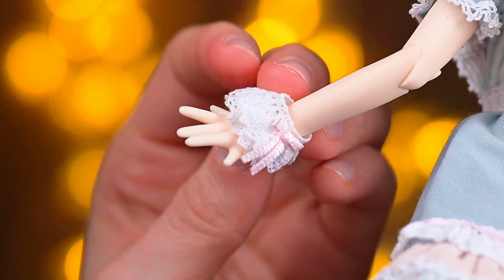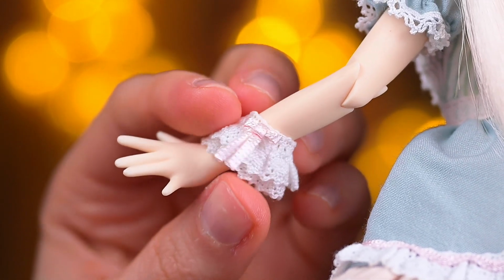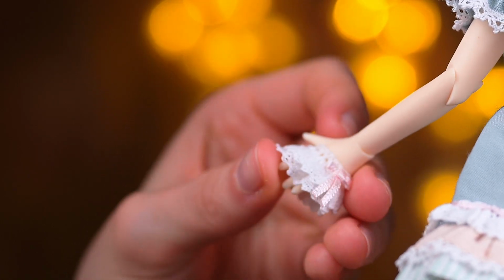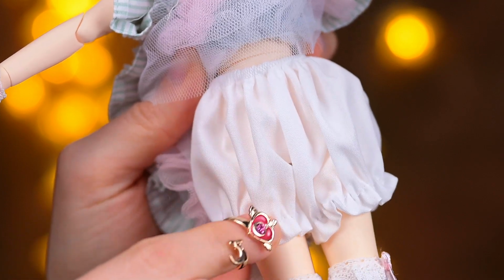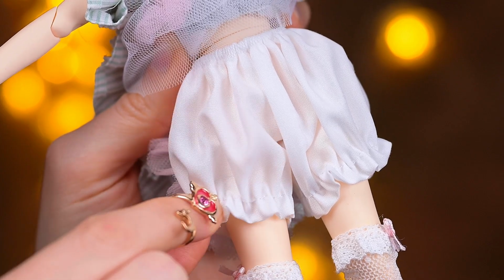On the wrist she is wearing cuffs created from 2 layers of thick laces. A pink bow in the middle is decorating them. They are stretchy so you can take them off and put them on without removing the doll's hands. Underneath she is wearing simple white cotton bloomers. They have strings on the waist and leg area.